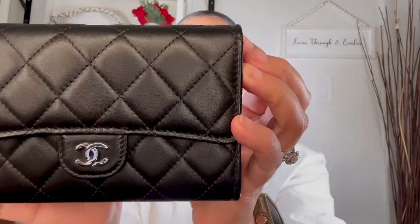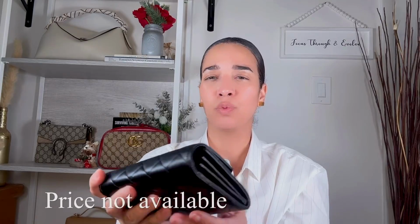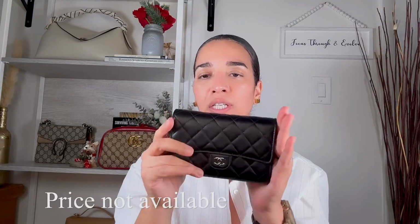I'll see if I can find it online, but I researched about two hours last week and I could not find her online, so hopefully this time I can find something out there. But like I said, this wallet on chain is definitely one of my go-tos when I just have a quick errand to run. I put my cards in there and head out. Absolutely adore it. And I still recommend the Chanel wallet on chains. They're probably the most functional bags they have. The only thing is that obviously they are way overpriced now. If you buy them brand new, you'd have to look in the aftermarket.